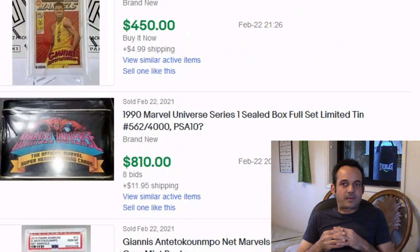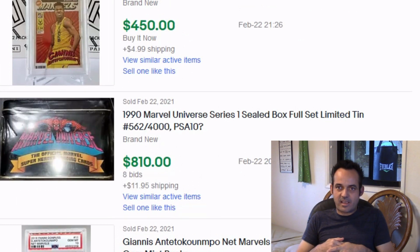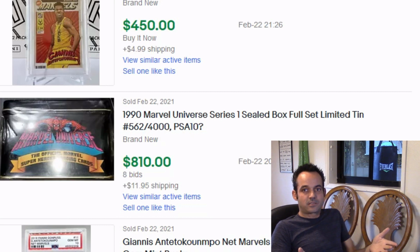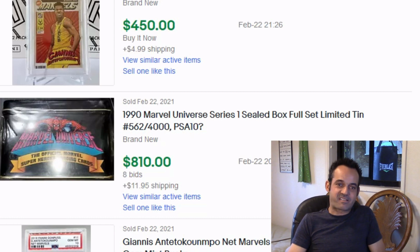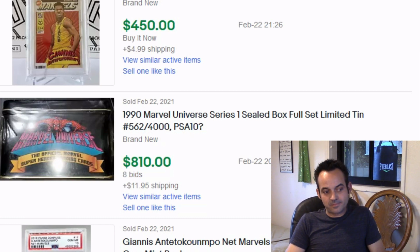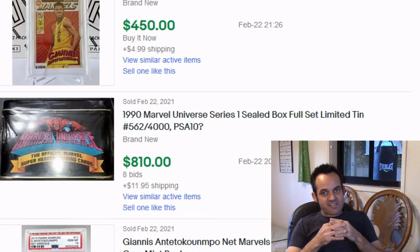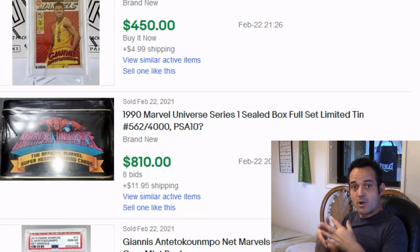Now, a couple things about this tin. $810, 8 bids. I've heard an interesting thing about it is that it's a complete set of the Series 1 Marvel Universe. Though, the thing about it is that it's all cut from the same sheet to give you all the cards from the same set, one of each. And unfortunately, if one is cut wrong, they're all cut wrong. So it's quite a gamble because you could luck out and they're all centered very nicely, or they're all not centered and you're kind of screwed. So quite a gamble going on these tins, hoping that they're all centered.